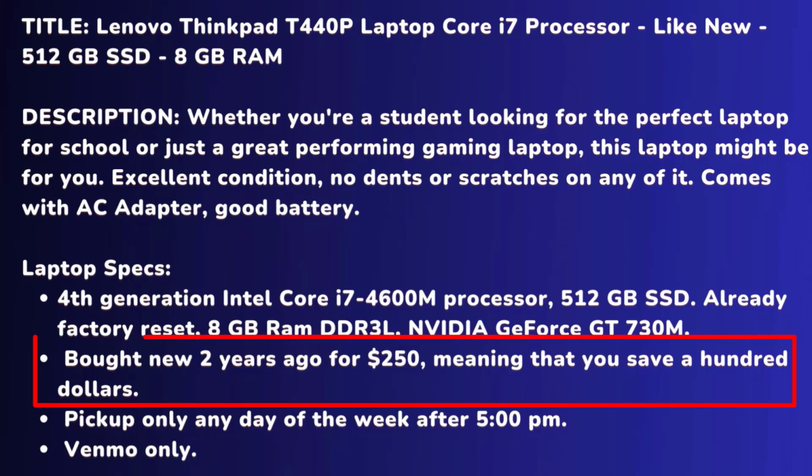Something that I also think is great to include in the improved listing is just the retail savings, because if you were to tell somebody that you're about to save this amount on a laptop, it would make somebody more likely to perk up their ears.